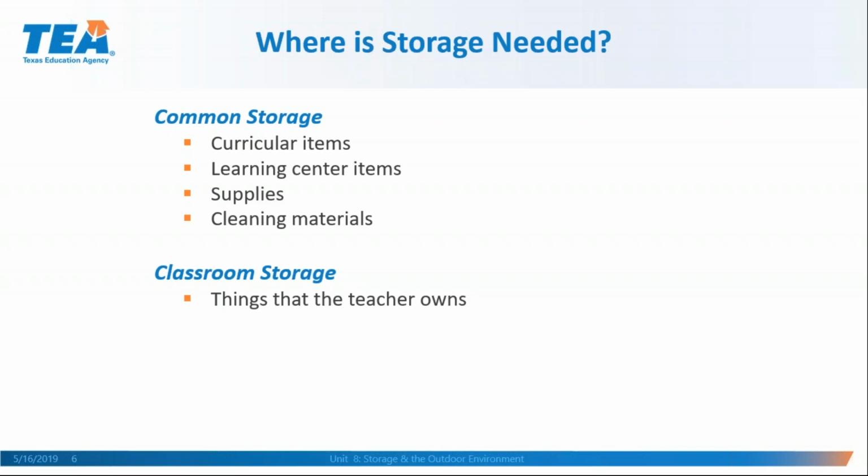But more often it is things that the teacher themselves own. And then the last one is the outdoor storage, and we'll get more into this when we're talking about the outdoor equipment. But some parts of the outdoors, obviously you can't move. You're not going to store your large climbing equipment. But there is a lot of portable equipment. And then I just wrote down other stuff.